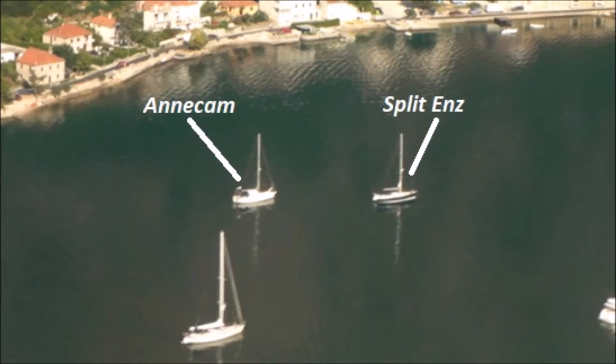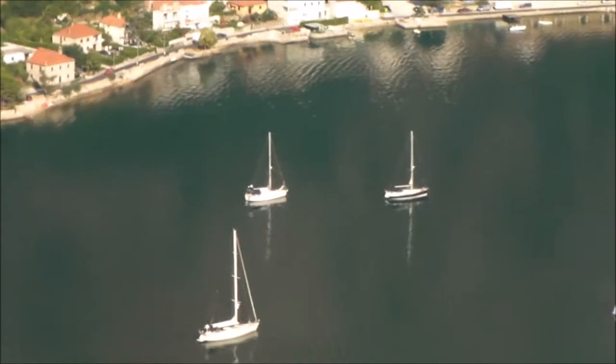And here would be Annecam and Split Ends, anchored across the bay.